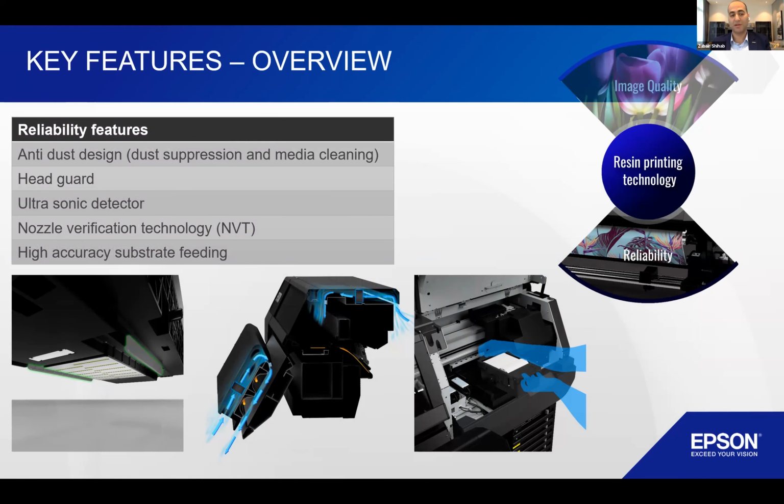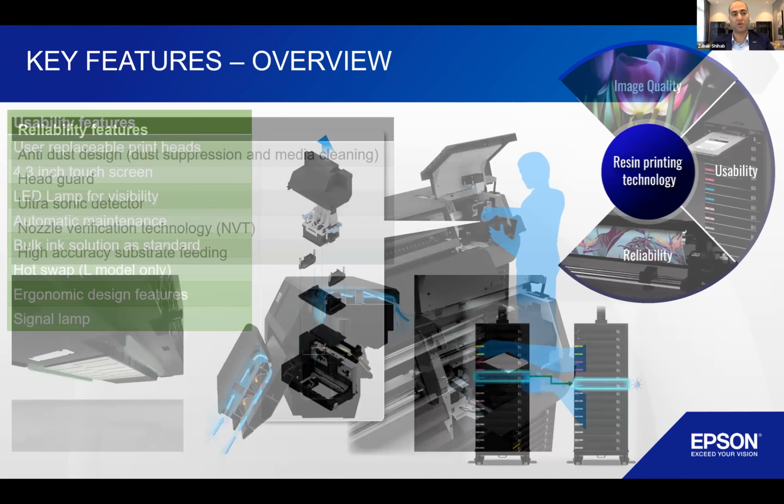Another key feature is the reliability of the machine. It has an anti-dust design. We created the design very carefully because we know the environment of signage will be different from customer to customer. We also added a lot of small details like the head guard, the ultrasonic detector, and the nozzle verification technology, which can detect if there is any nozzle block without even firing or wasting ink. And of course, I will always mention the high accuracy substrate feeding and auto take-up reel that we have, which is a key feature in our product.